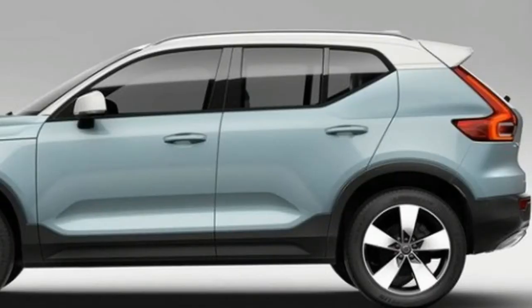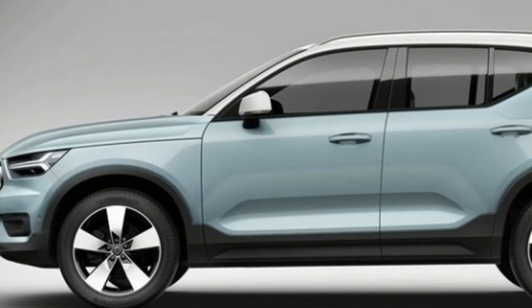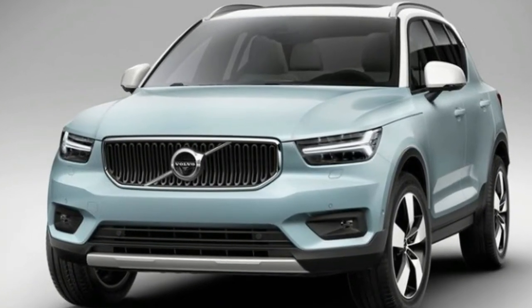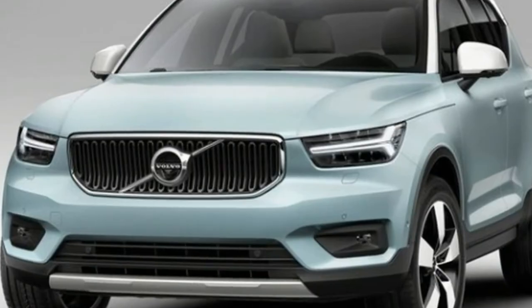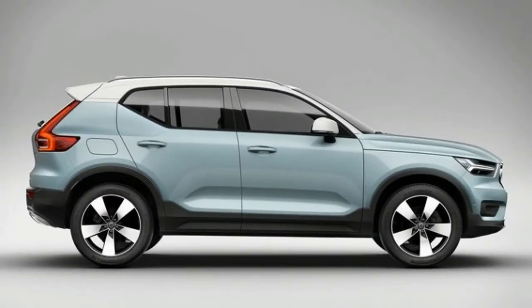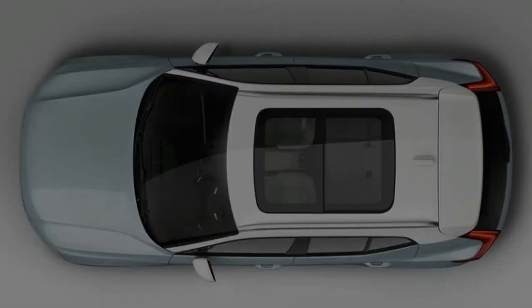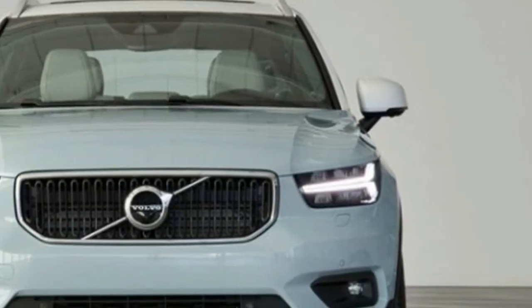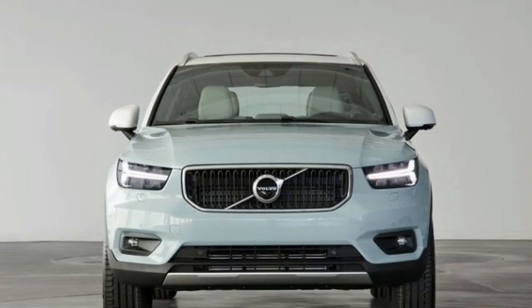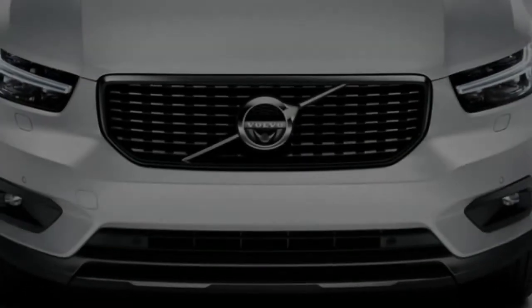Two trim levels will be available from launch, although the official line is not to think of these as conventional trim levels. Each gets its own selection of exterior color choices as well as generous standard equipment. The cheaper Momentum version will have the option of a white roof as well as, for the truly fashion-forward, white mirror caps and white wheels. The marginally more expensive R-Design will have a gloss black roof as standard and some sportier exterior details, including prominent exhaust tips. A range-topping Inscription model will be added later.